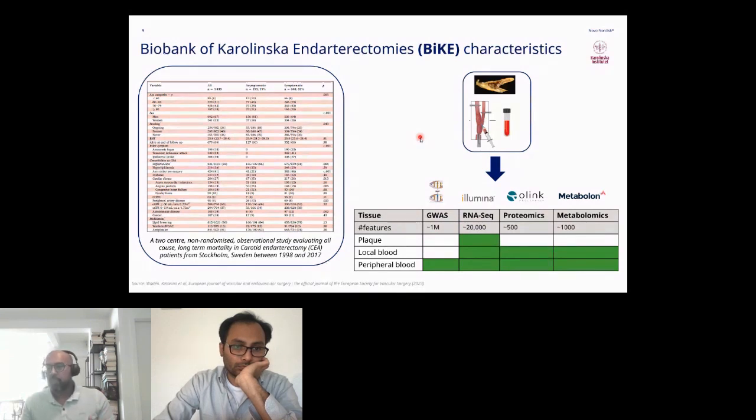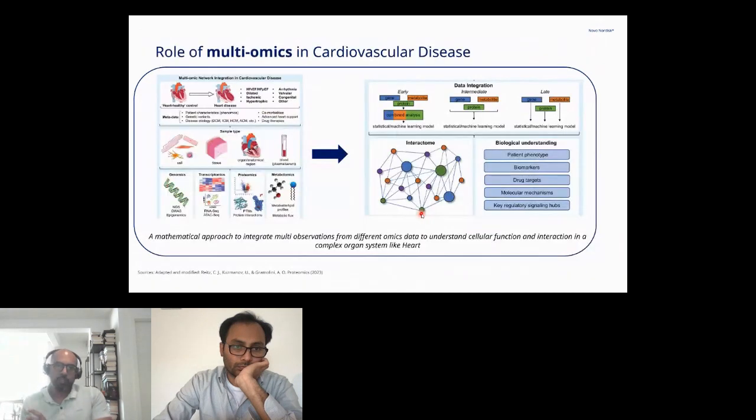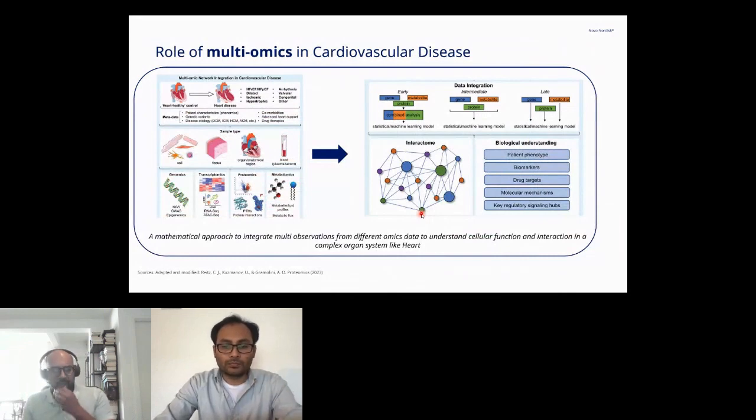Now, this becomes very unique when you have profiled so many different things, where you have local blood, peripheral blood, and the tissue as well, and you have different types of omics. So it becomes a multifactorial problem. So we were trying to understand how this kind of information can add value to what we know about atherosclerosis in the current landscape of drug discovery.